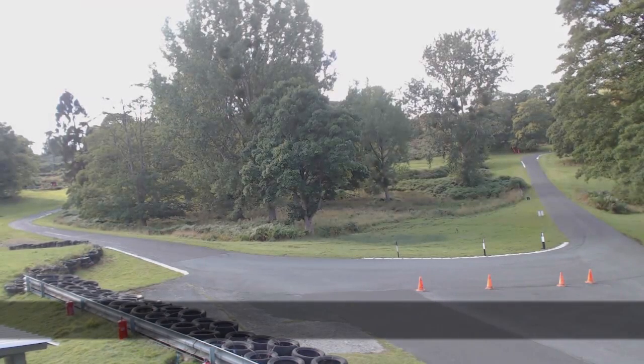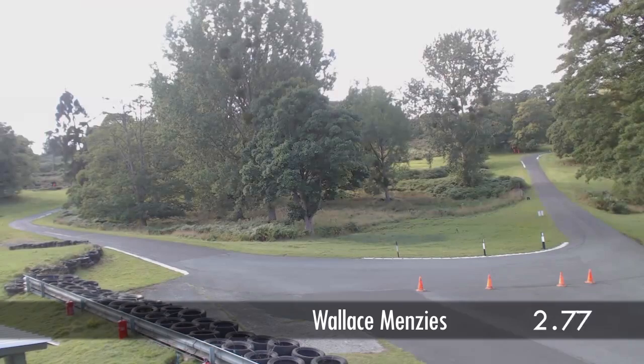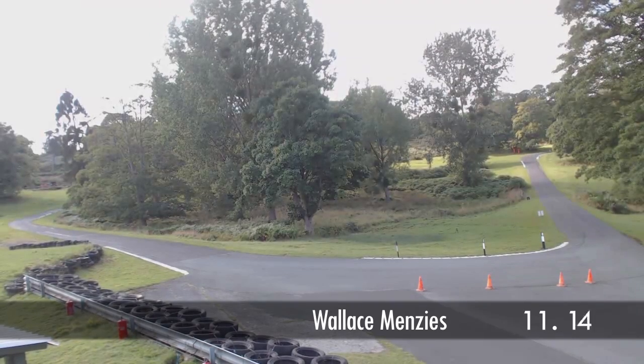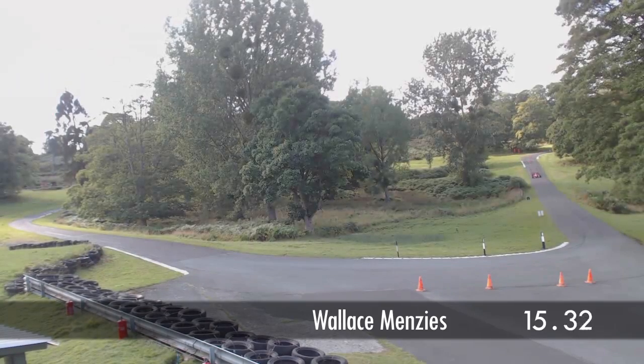He's on the start line, his visor is now down, and he's away. Wallace Mingus, 1.95 away from the start and through the 64 feet board. He's coming along towards us now through Loggerheads, heading down towards us here at Triangle.